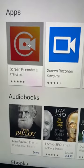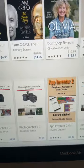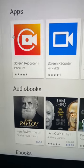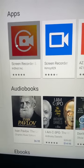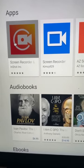And what you're going to do is download the first app that you see. As you can see, there are many ways to download screen record software. There's many of them. Just get this one, okay? You're going to download that to your Google phone, your Android phone, whatever. Does that make sense? That's step number one.